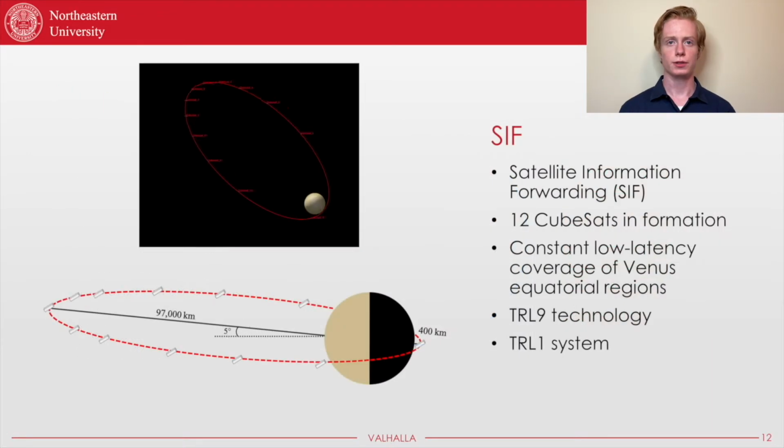3 months before the crew arrives, Thor will deploy the Satellite Information Forwarding Constellation, or SIF, which consists of an array of 12 3U CubeSats. SIF will maintain constant low-latency coverage of Venus's equatorial regions, allowing for continuous communication with the surface.